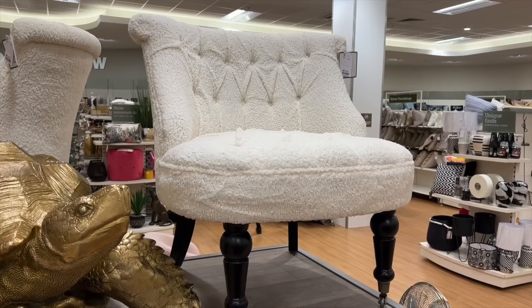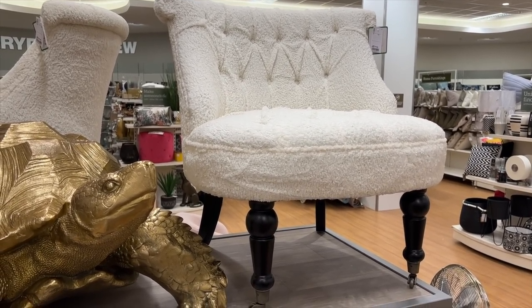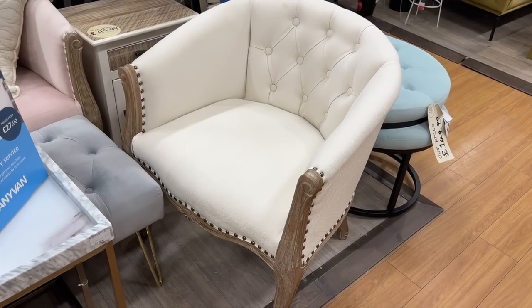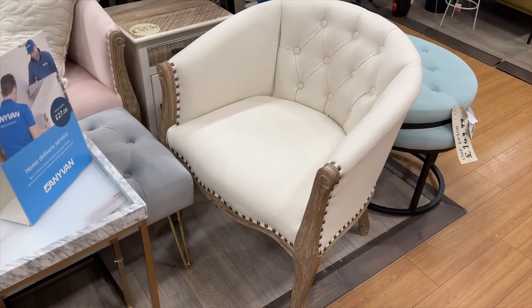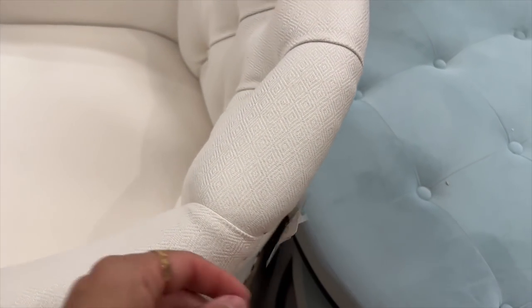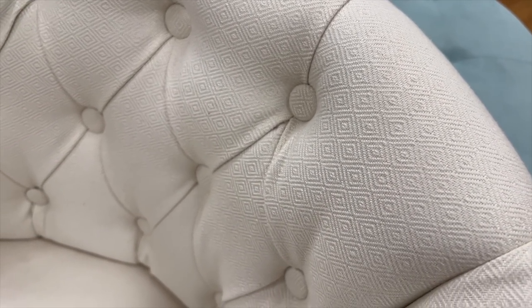I genuinely found some of my dream furniture in here. This chair, I'm obsessed with the legs on this chair, with the caster wheels. The material itself, I feel like boucle is so stunning, but not very practical if you're actually gonna sit in the chair. But look at this chair here. This is my dream come true. I really hope when we move into our house in the future, I can find something as similar as this for such a great price. I'm obsessed. I'm in love.